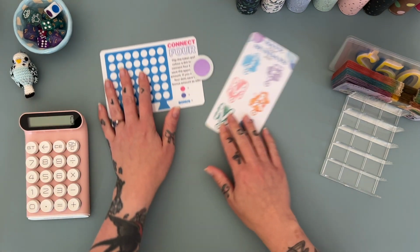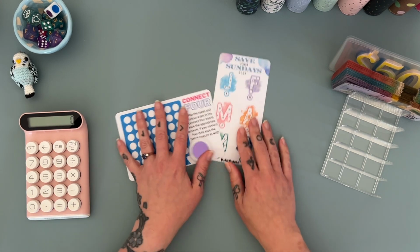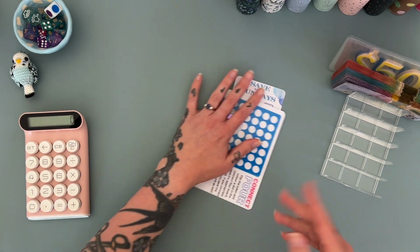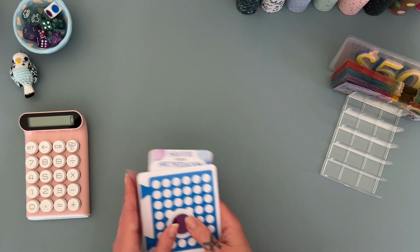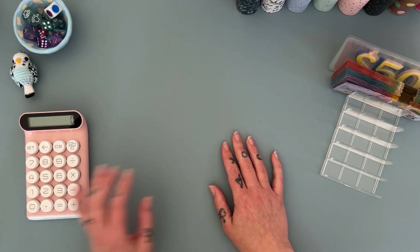So that's the 2 for today. I will open the other ones in shorts, or if I do have a video coming out, I will pop it in there, just so that you get a look at everything that was inside, basically.